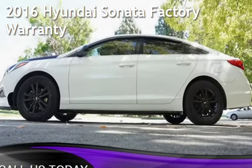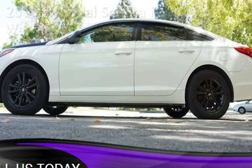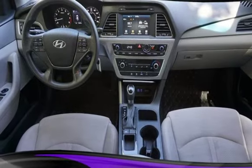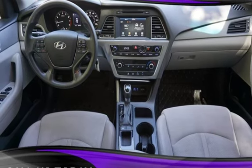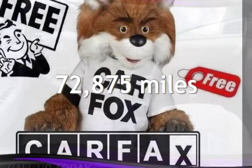Presenting a pre-owned 2016 Hyundai Sonata. This four-door sedan has a four-cylinder, 2.4-liter i4 engine, with front-wheel drive, and an automatic transmission. This Hyundai has less than 73,000 miles on the odometer.